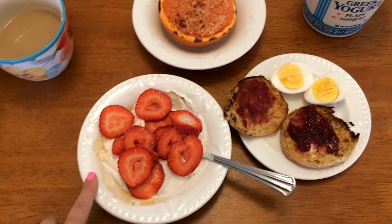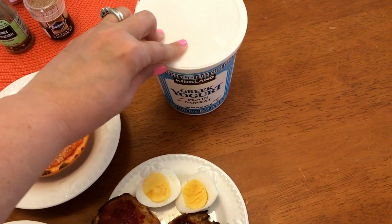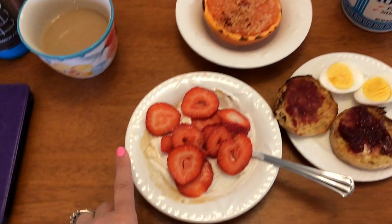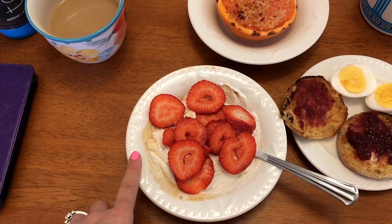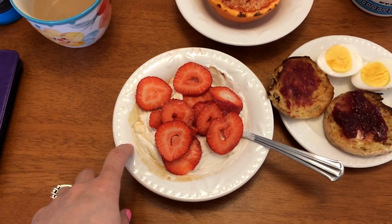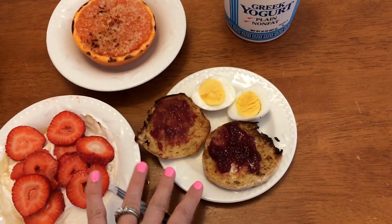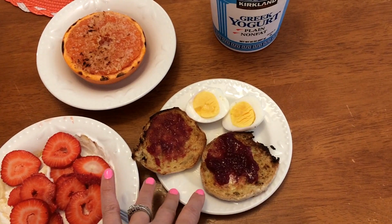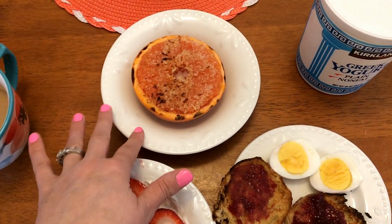I have a cup of the Kirkland non-fat Greek yogurt, which has 23 grams of protein, which is really good. In this, as you can see, it's a little bit brown. That's because I put just a dash of vanilla extract, a dash of cinnamon, and then some strawberries. So that is that. I have one of the Friends multi-grain 100-calorie English muffins. I have an egg, and then I have my boiled grapefruit.